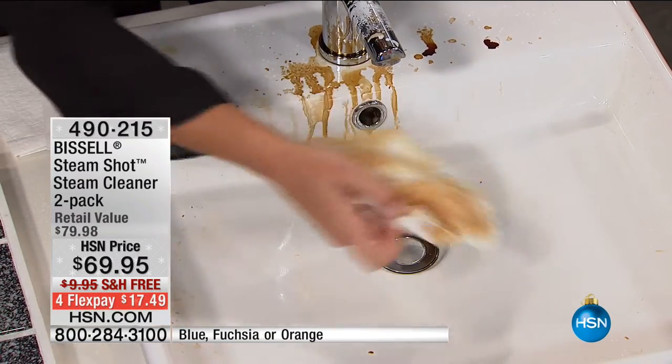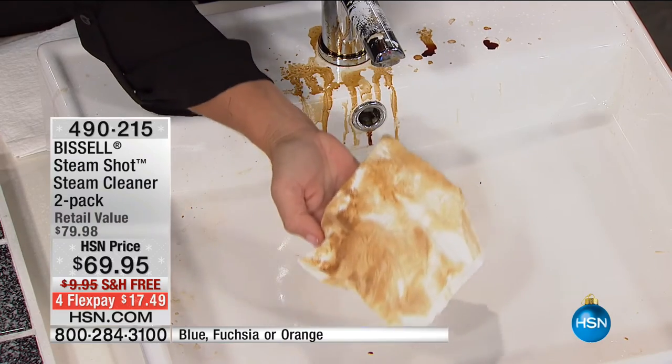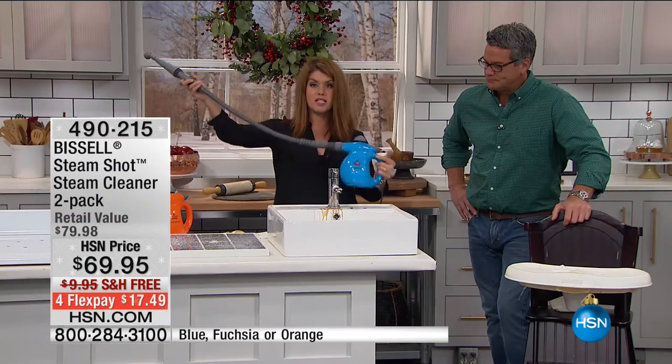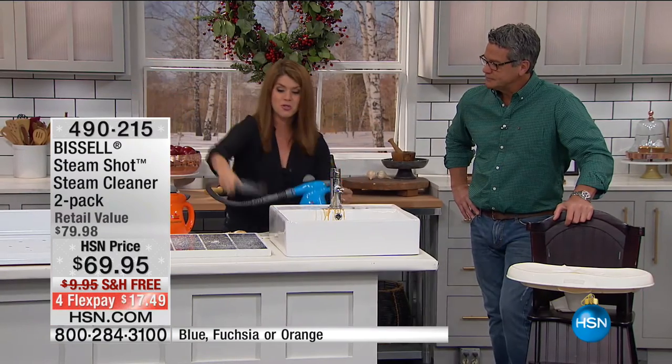Now, this is a ceramic sink. We had stainless steel here. Look at this, I promise. Get it home and try it, and you're gonna see all the areas that you can clean. Now, all of these tools are so easy to move out.